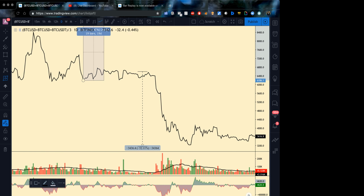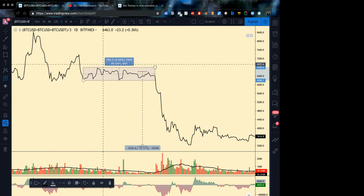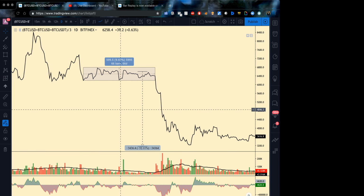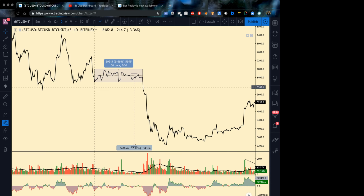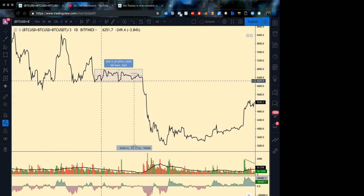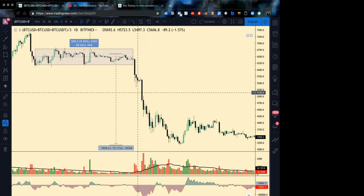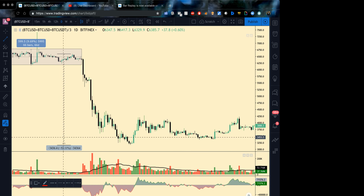If you just look at price closes, we literally spent like 66 days in this distribution pattern with like a 10% spread. This was the most boring time. If you like trading ranges, this was great. Buy near here, sell near here, but then we came down about 50%, and then this is the first sign of oversold behavior.